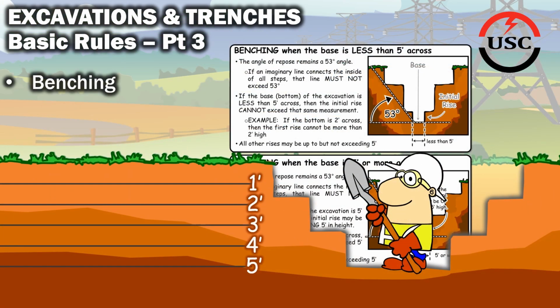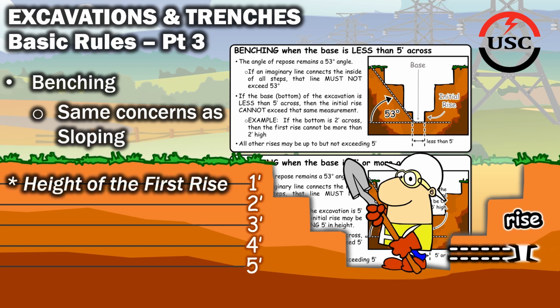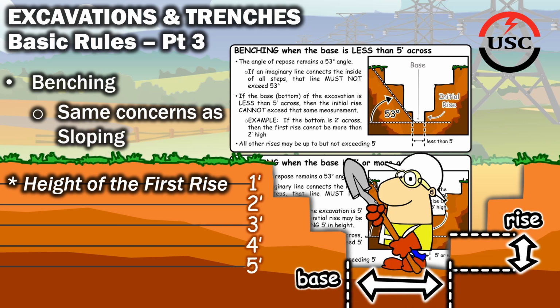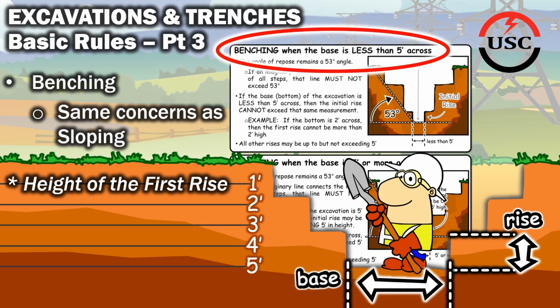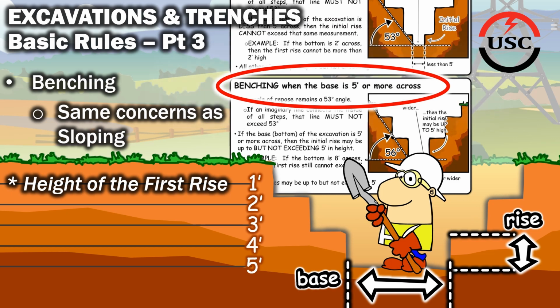Also very much dependent on soil classification is the benching method. This includes all the logistical variables associated with the sloping method: real estate, foundations, landowners, etc. The one additional caveat here, though, is the height of the first rise, and this is restricted by the width of the base of the trench. If the base of the trench is less than 5 feet, then the height of the first rise cannot exceed that same measurement. If the base of the trench is greater or equal to 5 feet, then the height of the first rise may be up to but not exceeding 5 feet.